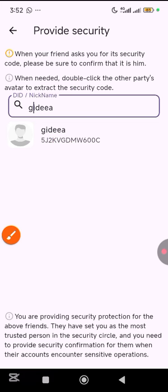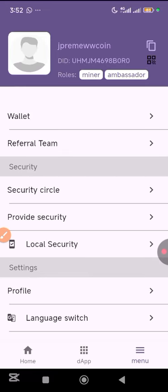So if you're in my community and you want me to provide security for you, I'll be active today, because now there's no stress here. This thing is not stress. Just enter here, provide security for you, and I'm off.